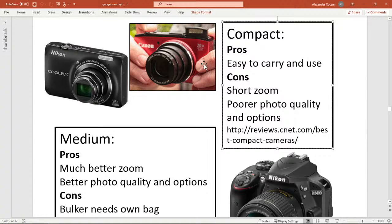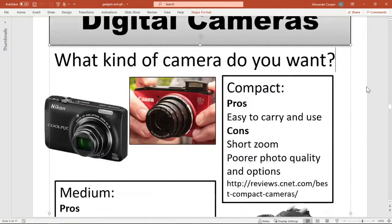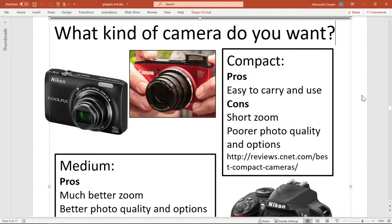So a compact camera, here we are right here. It has a small zoom on it, okay? Easy to carry and use. The cons of it, it's a short zoom, poor quality, and options. So it could be limited. Now I do know some of the more expensive iPhones that have come out are still coming out with some kind of lens part, but still, believe it or not, these would have a better zoom on them.